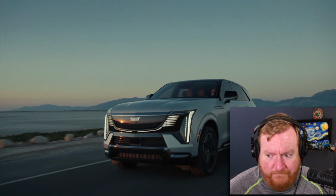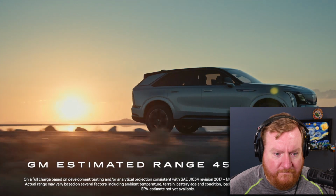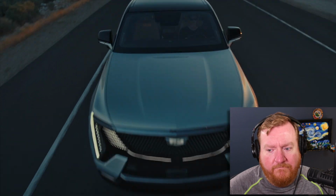And that's exactly how I want our customers to feel. From the bold stance, to the nimble handling, to the heart-pounding acceleration, and the GM estimated range of 450 miles on a full charge, it's a stunner. Escalade IQ is what you get when you follow your soul instead of following the crowd.